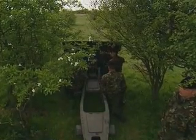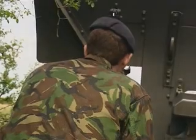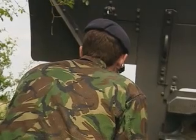You could not be sure that everything was correct until the forward observer cried, right on the target. But in most cases, he said, you are 300 meters too short, and then the settings, azimuth and elevation of the gun, were changed accordingly. Elevation 198, set. One more round fired, and if it was on the target, the rest of the battery also started firing so and so many rounds as had been ordered.